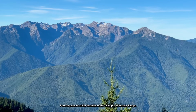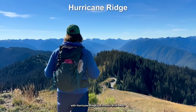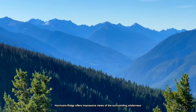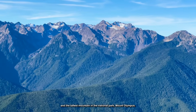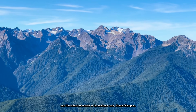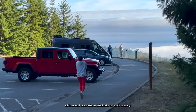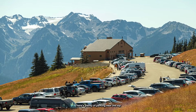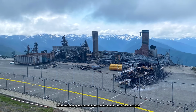Port Angeles is at the foothills of the Olympic mountain range, with Hurricane Ridge just a short drive away. Rising over 5,000 feet tall, Hurricane Ridge offers impressive views of the surrounding wilderness and the tallest mountain in the national park, Mount Olympus. The drive to the top is beautiful and lined with several overlooks to take in the majestic scenery. There's plenty of parking near the top and even some campsites, but unfortunately the Mountaintop Visitor Center burnt down in 2023.